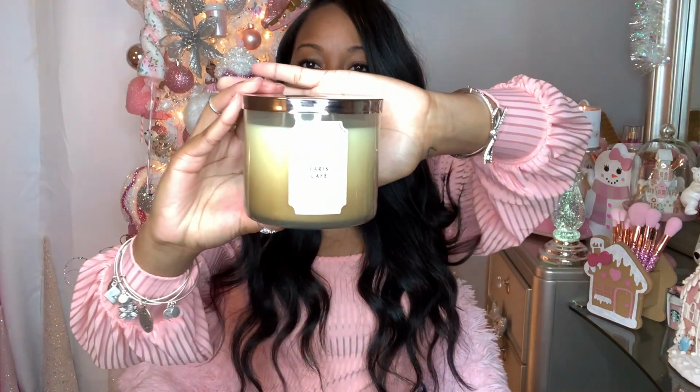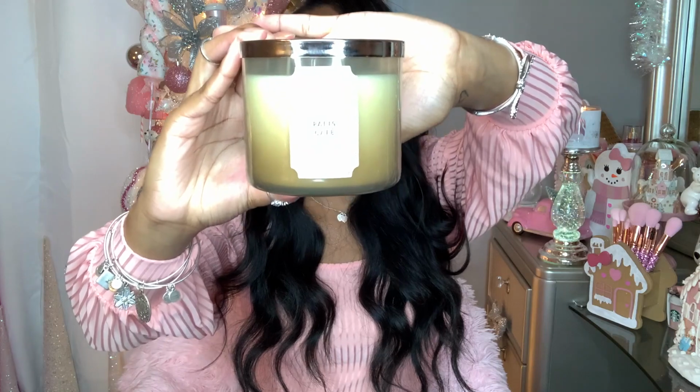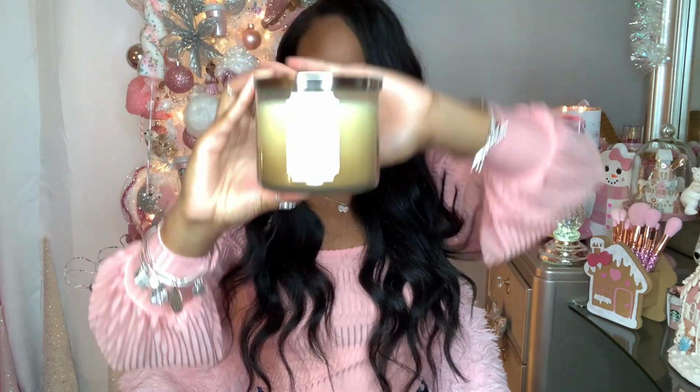Okay, so this one right here, I don't know how I feel about it. This is a White Barn one, and it's called Paris Cafe, and it looks like this. It is super strong. This one is like super duper strong, and it smells like just straight coffee beans. Like, oh my gosh, it's so overpowering. It overpowers every candle that I have. When I walk in my room, the first thing I smell is this candle. It is very overpowering. It smells good.